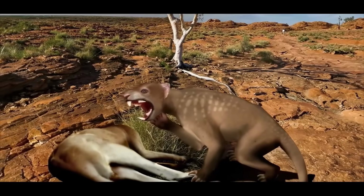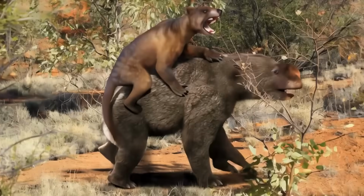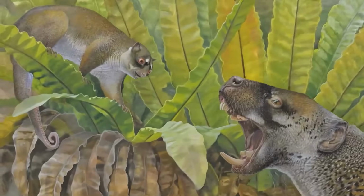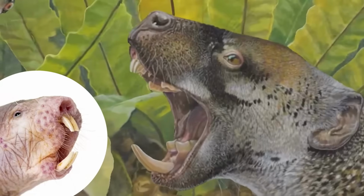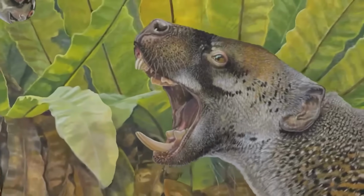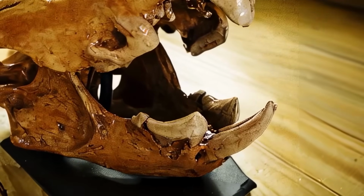Another Australian monster, Thylacoleo, wasn't all that large, but it didn't make it any less terrifying. It was still among the top predators and the biggest carnivorous animals in Australia. This creature was a true oddity of nature, even by prehistoric standards. First, its teeth resembled not those of a regular predator, but those of a rodent. Its front incisors were enlarged, taking the place of canines. Premolars were also shaped like blades. They were used for cutting flesh and bone.